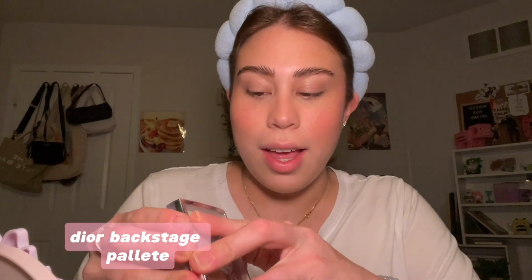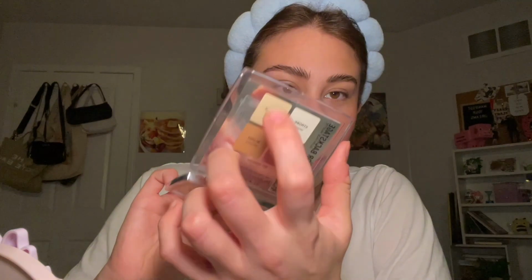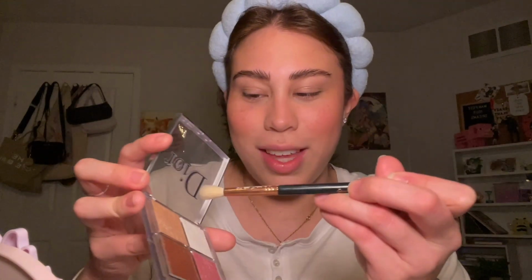And usually, when I feel like it, I will go in with the Dior Backstage palette. And I always use this shade. This is in the shade Strobe Gold. I like this one a lot. I'll go in with a little brush like this. I'll put it at the tip of my nose.